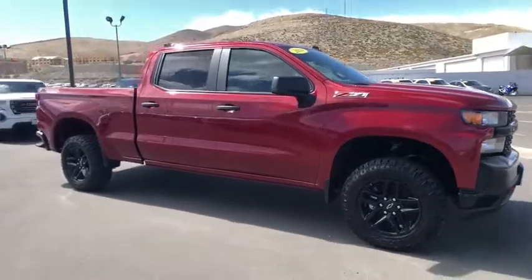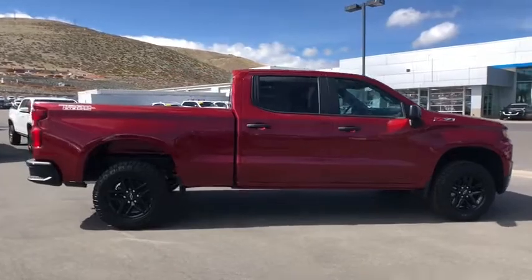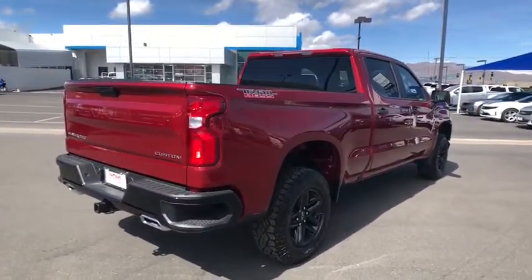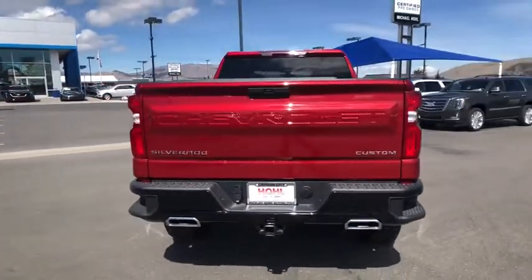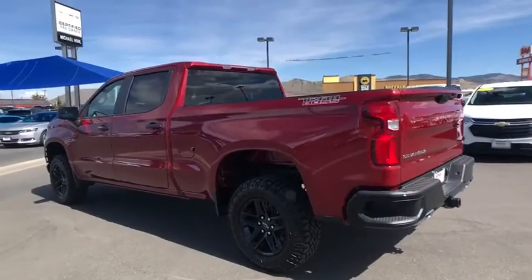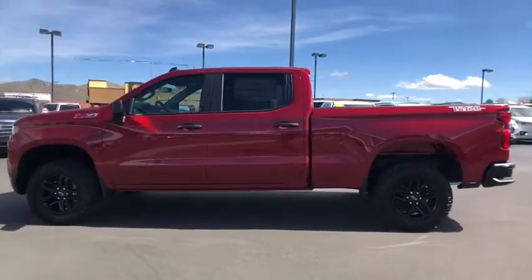Come test drive the 2020 Chevrolet Silverado 1500. The Chevy Silverado 1500 is the perfect combination of functionality, reliability, and technology. The impressive interior is simply another reason that the Chevy Silverado is a top choice among truck buyers. This vehicle has less than 100 miles.